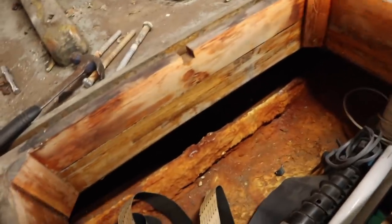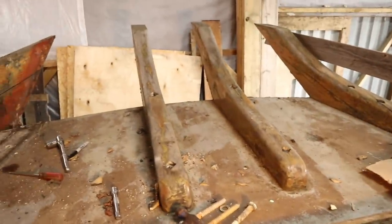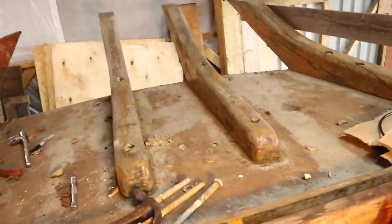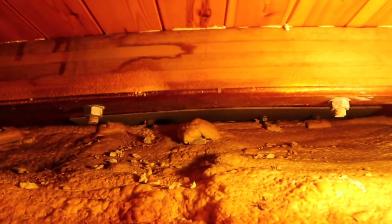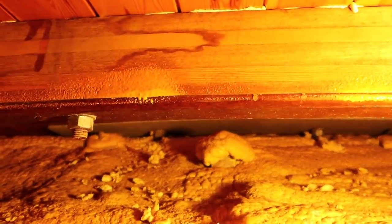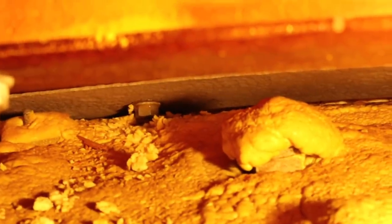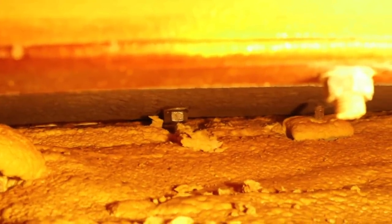Right, let's see if I can show you guys the nice big space I've got to work in to remove the bolts for these two transom knees that are closer to the center line of the boat. So let's get a light down in there. There's the two forward bolts we've got to get to. And then if I zoom in a bit, right up in the back there is where I've got to get the two aft bolts off of these knees.